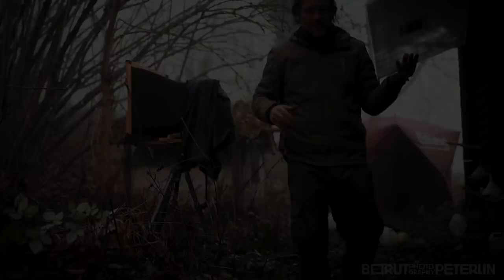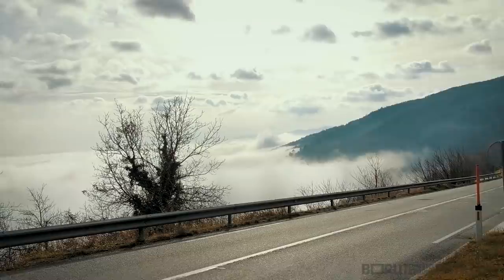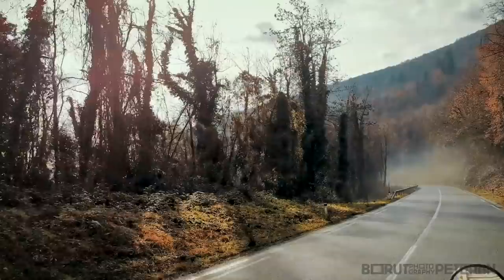You see, there is fog, and we are going there somewhere, around that, somewhere. So it's going to be a beautiful day. Look at the fog.